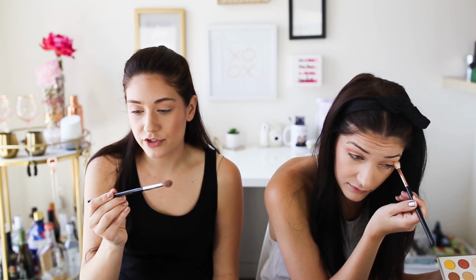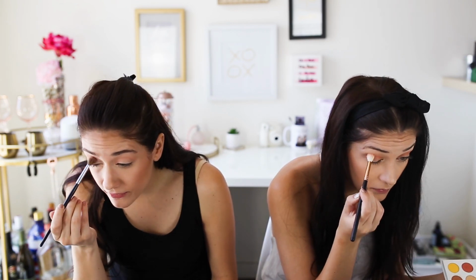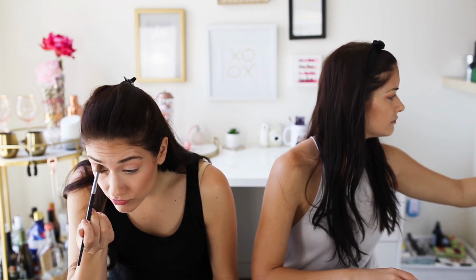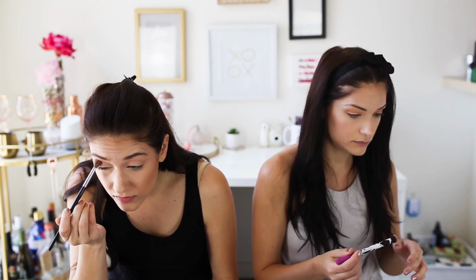So bear with me if it looks super intense on camera. Also, I'm using the Sephora Pro Crease Blush Brush to apply my transition shade. And I love this. I actually didn't see it on the site anymore because I wanted to order a second one. I got it when it was on sale, so I hope they didn't discontinue it because I don't use anything else for my transition shade because it just diffuses the color so well.